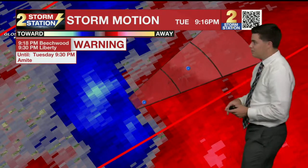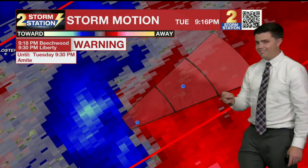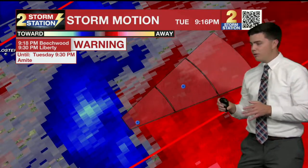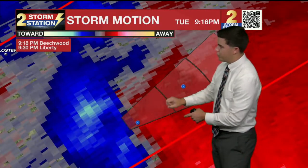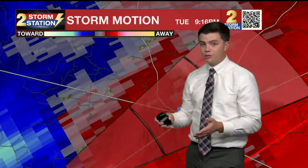It's time now, 9:16, I'm tracking. Still, Liberty, you've got about 15 minutes or so to prepare. So you've had a good amount of lead time with the storm, and you still have a little bit of lead time before the worst of the storm heads near your location or where this rotation is located. So if you're in Liberty, it's time to prepare if you have not. This is a very dangerous situation.